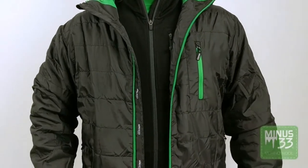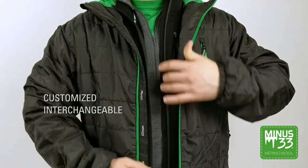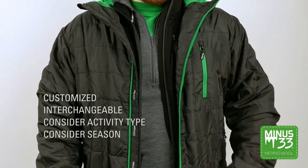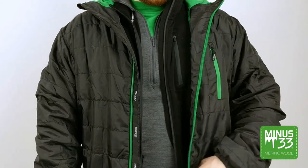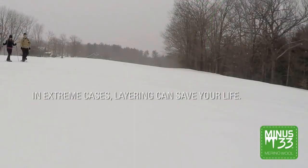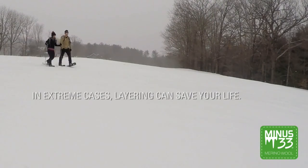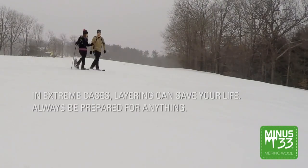Layering systems are customized and interchangeable. Your layering system will vary based on activity, season, and your personal comfort. Proper layering of your garments is very important, and in extreme cases, may save your life. Consider your activities carefully and plan for the unexpected.